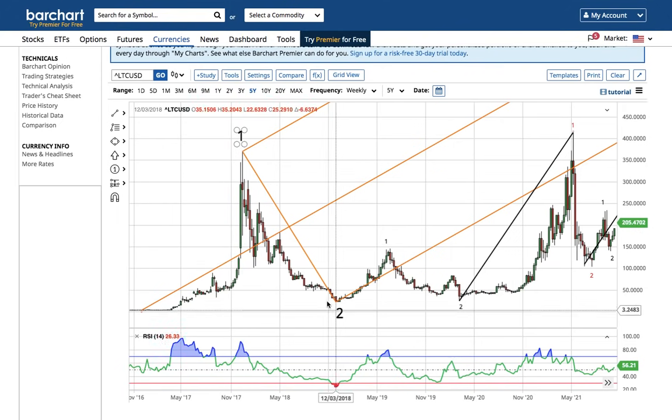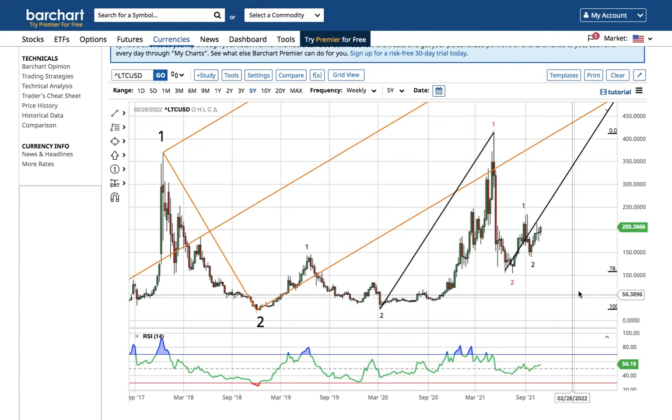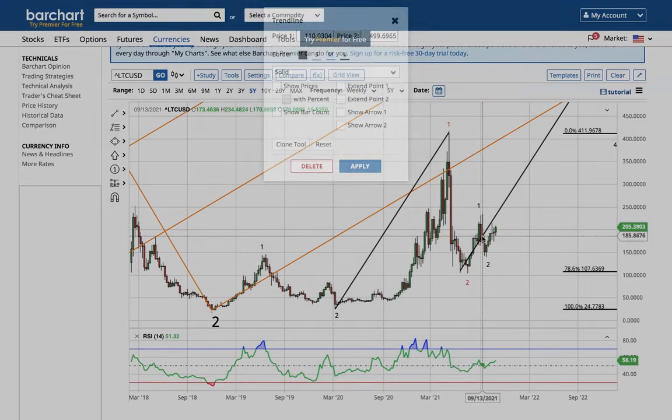Wave 1, wave 2, wave 1, wave 2. So take the beginning of wave 1, connect it with the high of wave 1 and the low of wave 2. Oh, pitchfork trades, you're so dumb. Pitchforks don't even, whoa! We're at the median. Sorry, we're at the lower bound, okay? This is all wave 1 and a wave 2 that ended at the 78.6% retracement. The length of wave 1 placed at the wave 2 low will take Litecoin to close to 500.